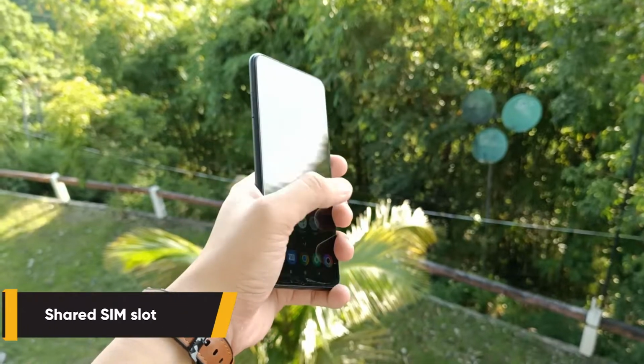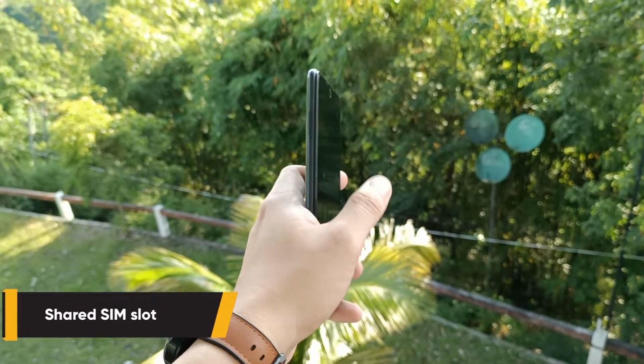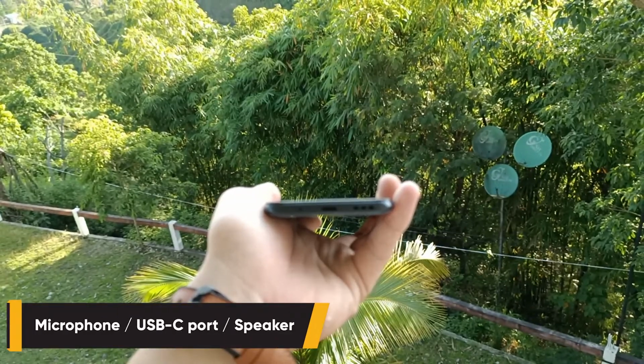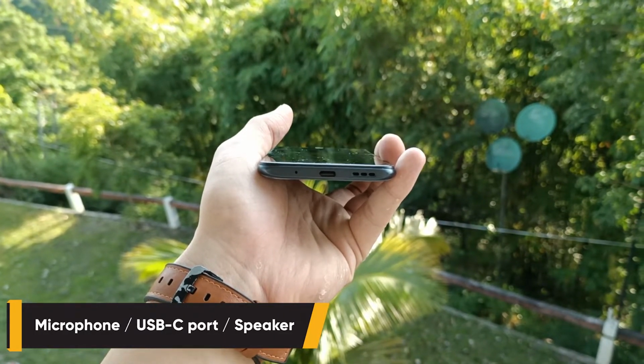Alright. And the side-mounted fingerprint scanner also acts as the power on and off button. And looking at the left side, we'll see the shared SIM slot, which means it's either you will use two SIM cards or one SIM card and one micro SD card. And looking at the bottom, you will see the microphone, the USB-C port, and the speaker.